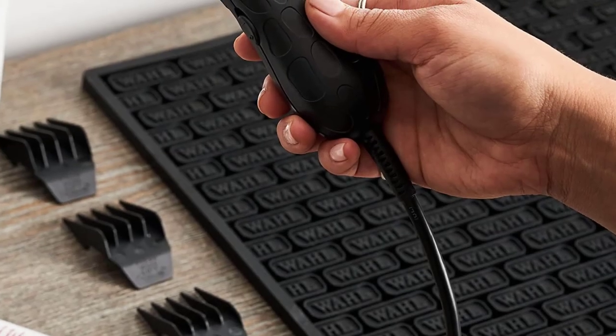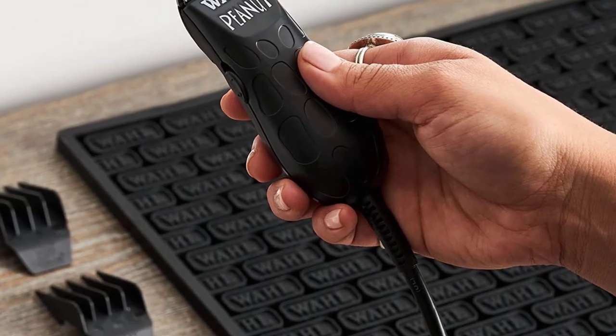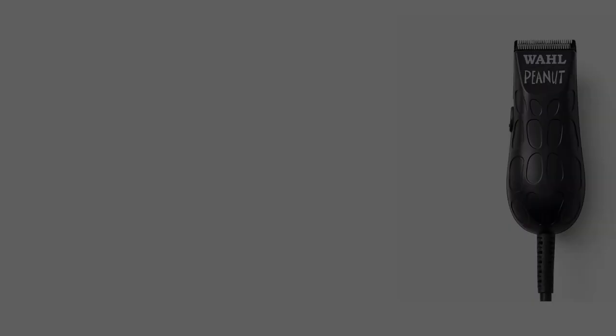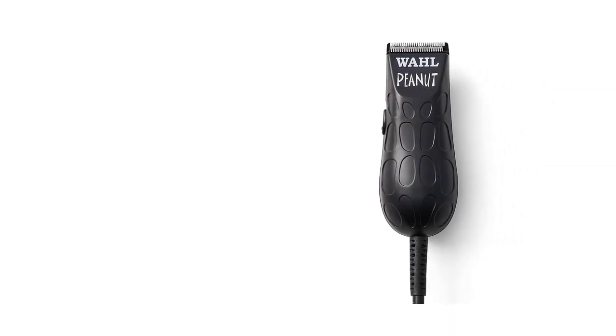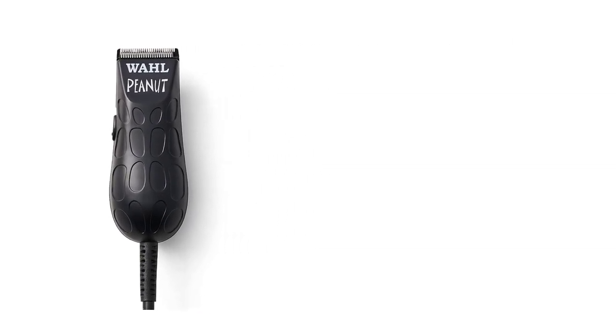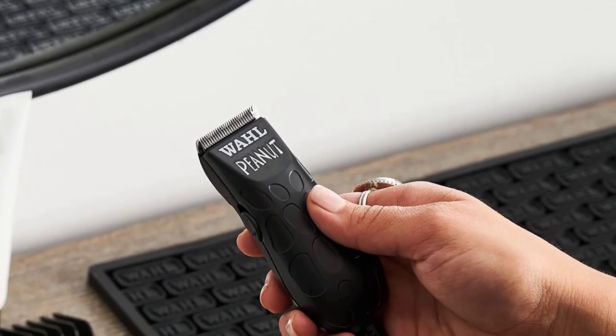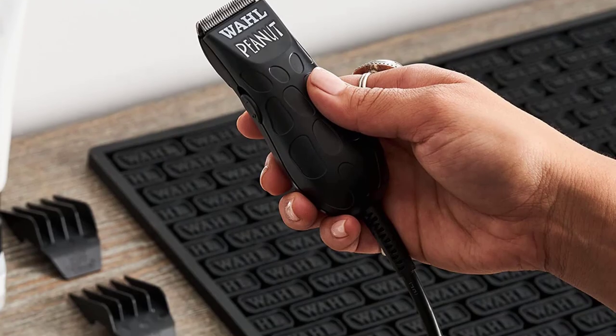The strong motor and comfortable grip of the Wahl #8655-200 are the main advantages of this model, and it also comes with a very impressive 5-year warranty too. With its compact, lightweight design, it feels great in the hand and gives you a lot of maneuverability and movement options, letting you groom yourself exactly the way you want.